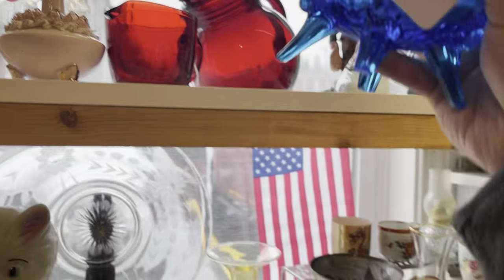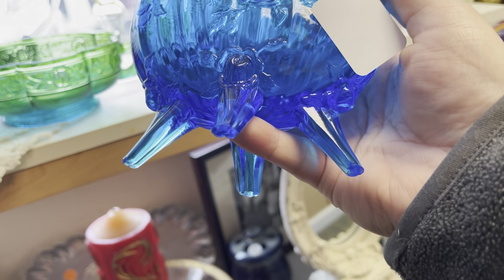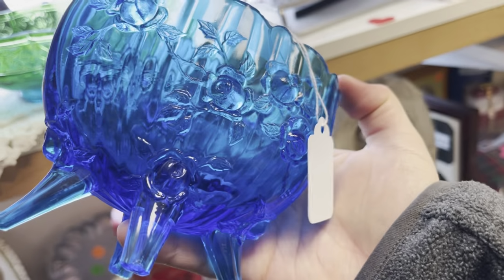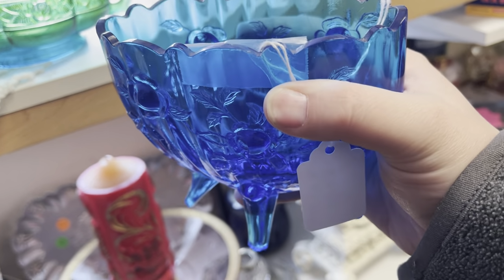So I'm torn on this because this is my favorite color of Fenton. But comps on this kind of are all over the place, anywhere from like $30 to $15. So at $10, I'm kind of torn, because there's no chips or cracks that I could see.